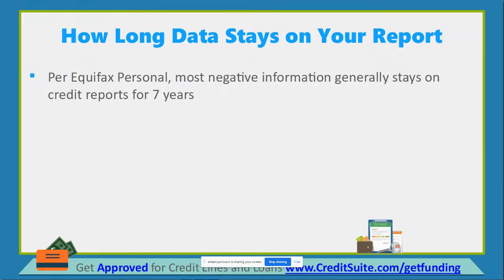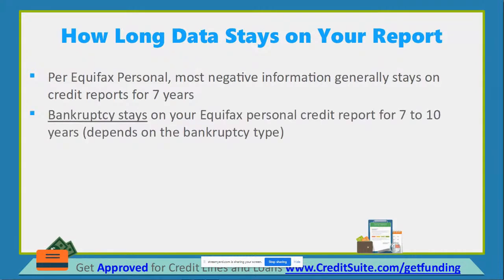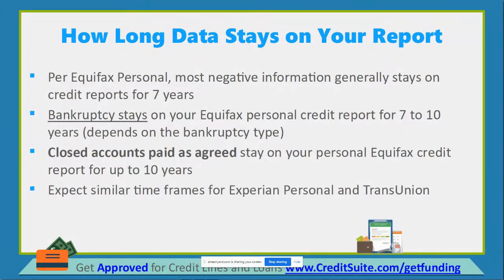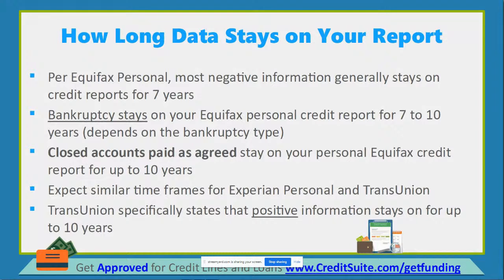So on the personal side, here's your differences. Most negative information stays on there for about 7 years. Bankruptcies will stay on your Equifax personal credit for 7 to 10 years, depending on the type. Closed accounts paid as agreed will stay on your personal credit for up to 10 years. Expect similar timeframes for Experian and TransUnion as well. TransUnion will specifically state that positive information stays on for up to 10 years.